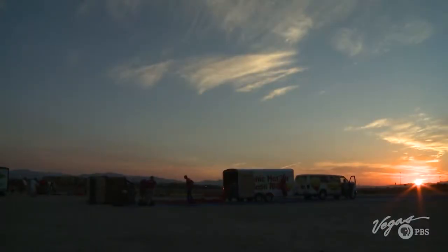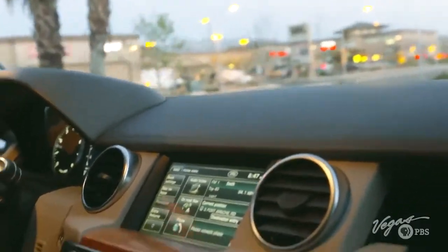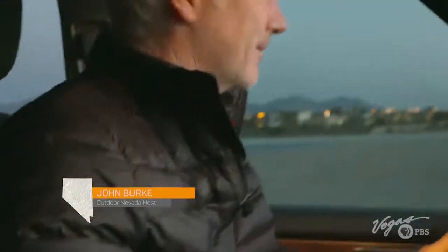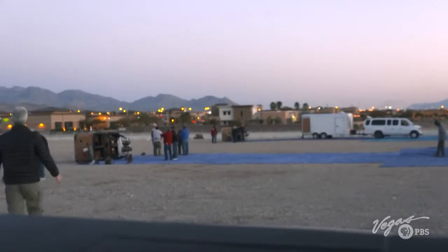For years, man's been driven to take to the sky, and now I'm getting my chance to fly and to show you Las Vegas in a whole new light and height. I'm about to take part in one of the oldest methods of flying known to mankind. And I'm not talking about falling from a tree. Hot air balloon riding just happens to be one of the best things you can do in Nevada at 6 in the morning. This is Hot Air Ballooning Ground Zero, Southwest Las Vegas.